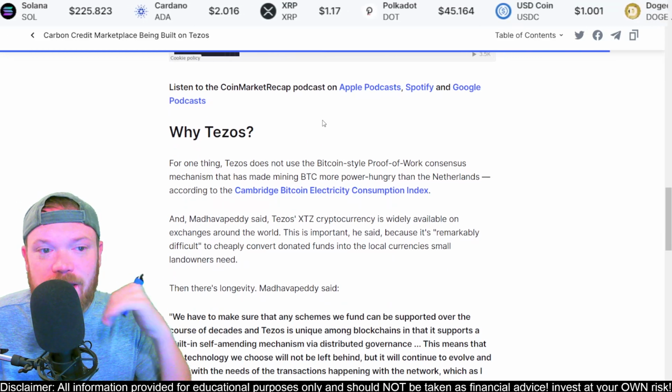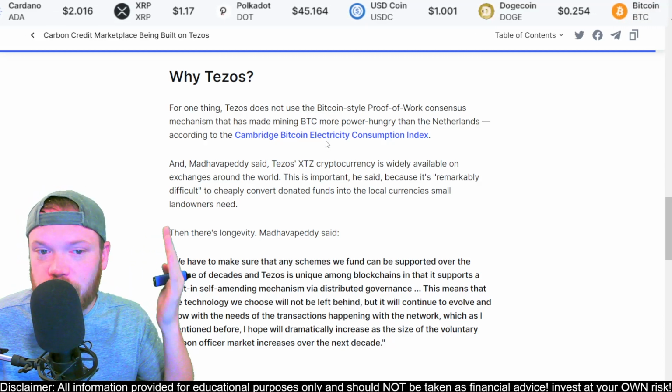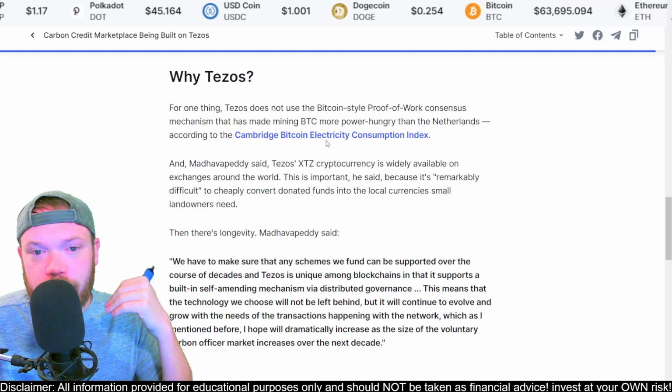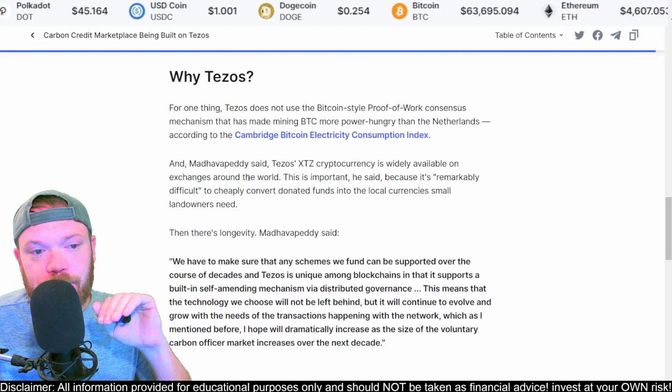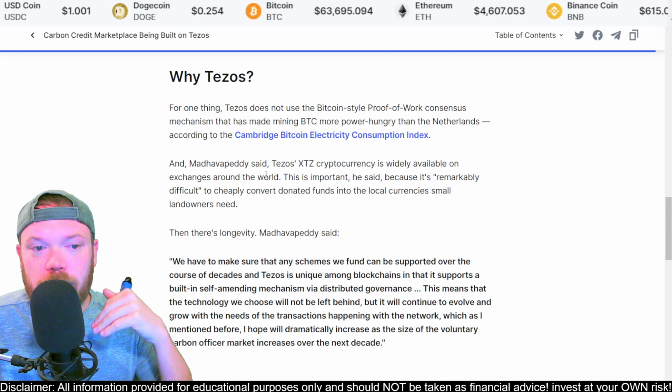They chose Tezos. So why did they choose Tezos? For one thing, Tezos does not use the Bitcoin-style proof-of-work consensus mechanism that has made mining Bitcoin more power-hungry than the Netherlands. And he goes on to say that the Tezos XTZ cryptocurrency is widely available on exchanges around the world.